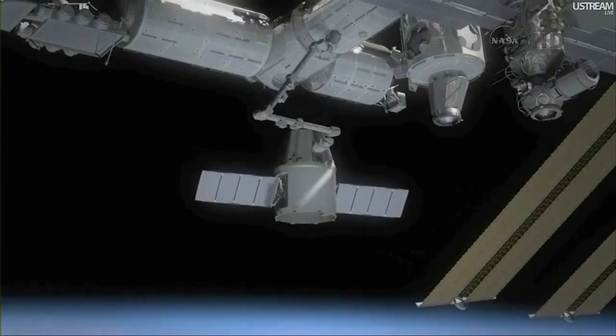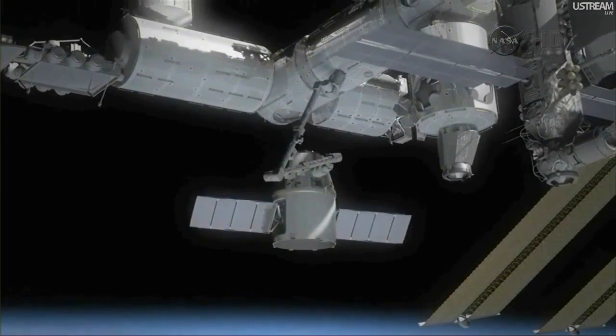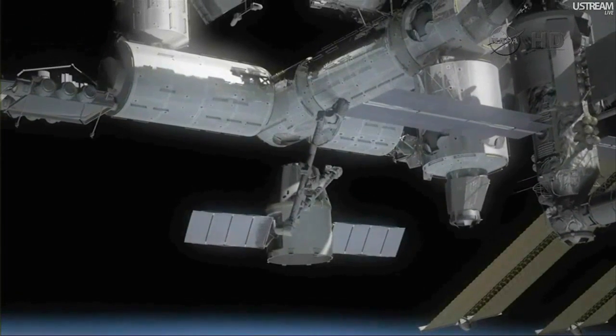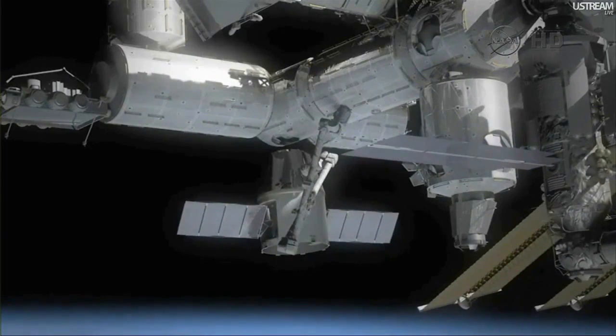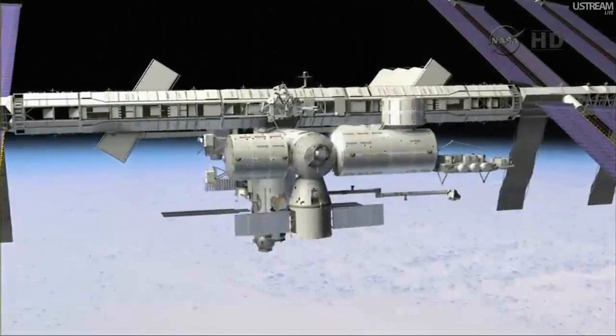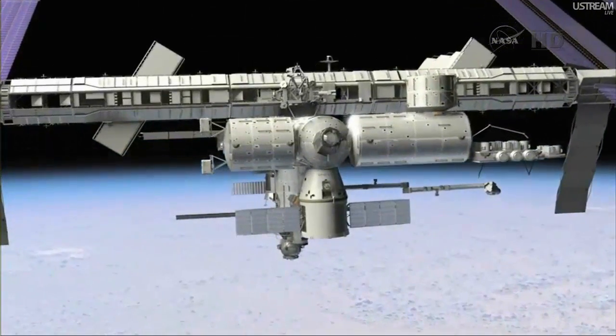And this operation will take about 8 hours from the final approach to capture and then the actual berthing of the Dragon to the station. We should see that on May 22nd. It'll stay on orbit for about 9 days, do the cargo transfer. We'll take cargo out of the Dragon, and then there'll be some cargo coming back home.